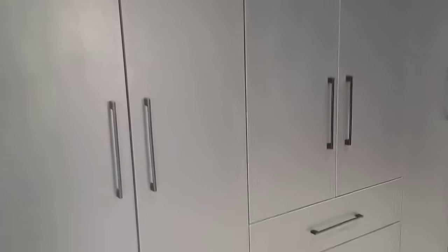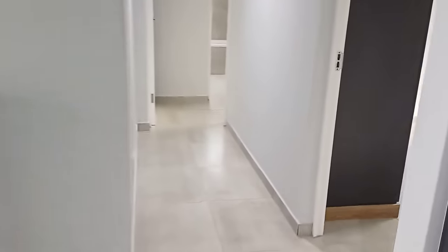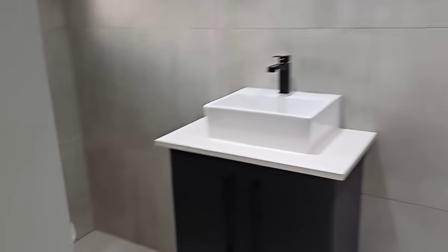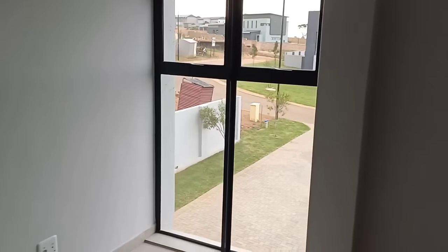This is nice. I love the colors. Charcoal gray. Very nice. Beautiful. And we have another bedroom, right? Yes. Yeah, another bedroom. Here is the ensuite bath. Beautiful. Love it, love it. That's a nice size window. Look at that.